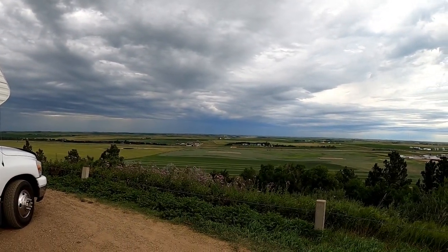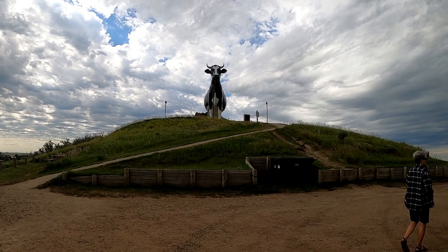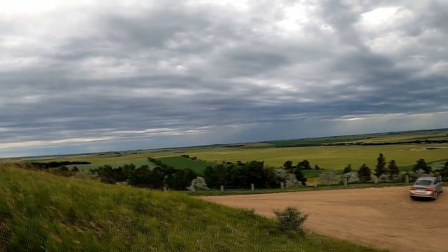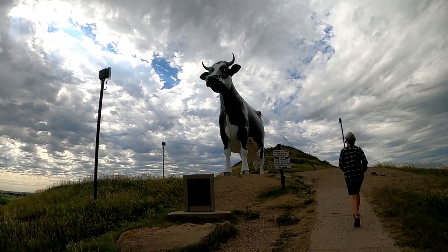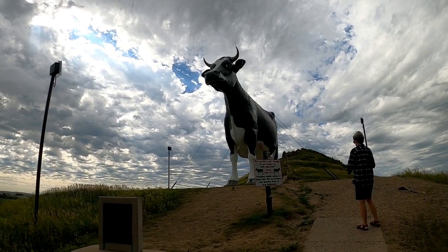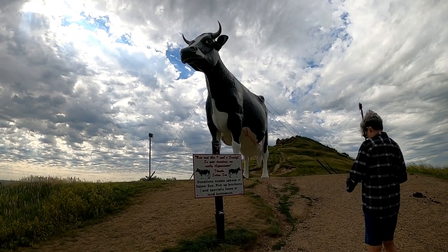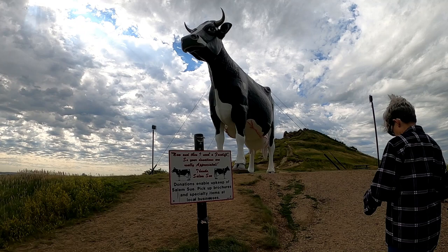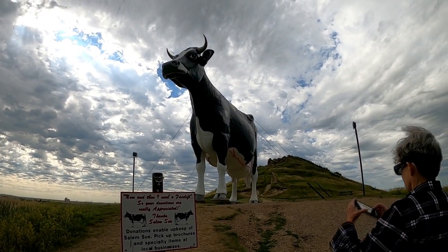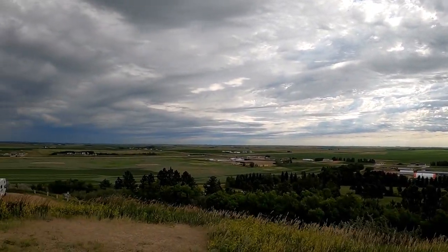We're going to be getting some rain here before too long. And that is Salem Sue. So let's take a walk up here and look around. And Salem Sue is appropriately above Salem, North Dakota, and looking down on the valley. It's a beautiful place.